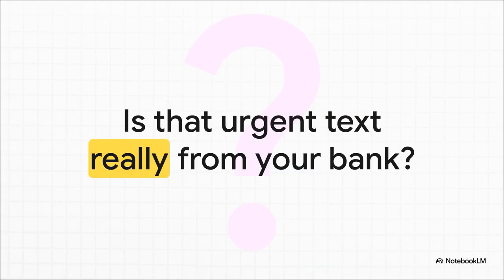You know, that little jolt of panic? That's exactly what these scammers are banking on. They want you to react, not think. But today, we're going to flip that around. So let's get right into it and figure out how to spot these fakes and protect your stuff.